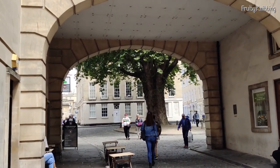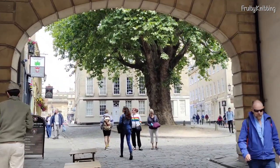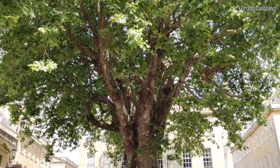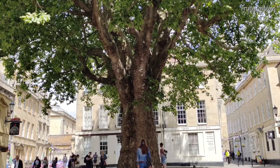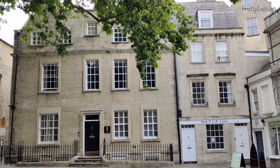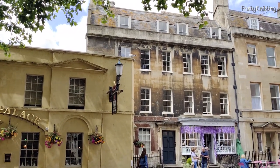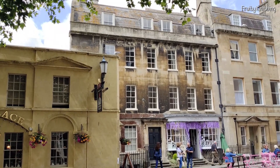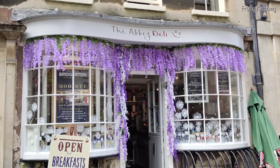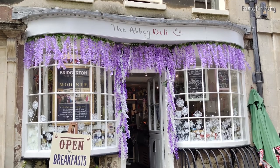On the other side of this archway is one of the oldest squares in Bath. It's called Abbey Green. And in the centre of this very charming little square is a gigantic plane tree which was planted in 1793. And Bridgerton fans will recognise the Abbey Deli as Madame Delacroix's dress shop, the Modiste, where all the gossip happened while the characters had their garments fitted. The building dates back to 1699, and now it's a cafe.